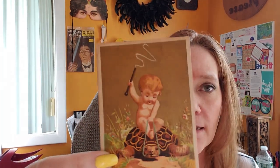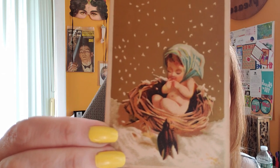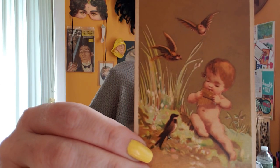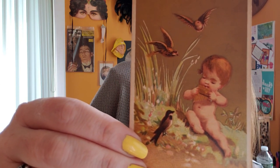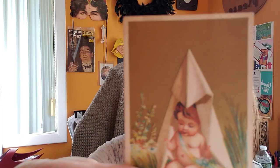These are all blanks, but I have a couple others that are like these that are actually made for Magnolia Ham out of Kentucky. Look at the little baby in the nest. Oh my God, so cute. These have gold backings. Oh, look at the little baby playing the pan flute and it's got birds coming to him. They all have the gold foil in the background, and they're all these adorable little cherub-esque, like, Anne Geddes babies, which I think are adorable.